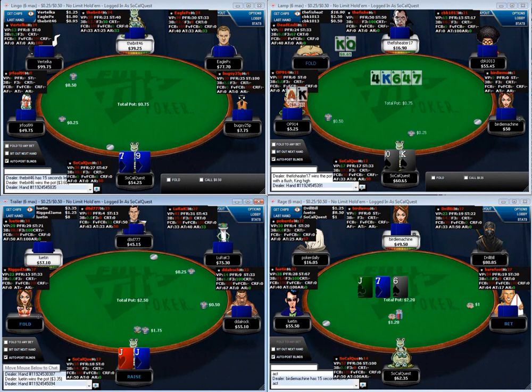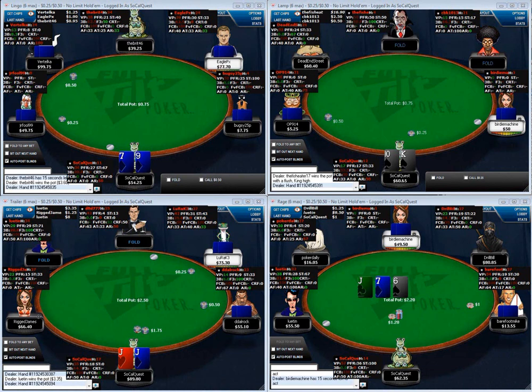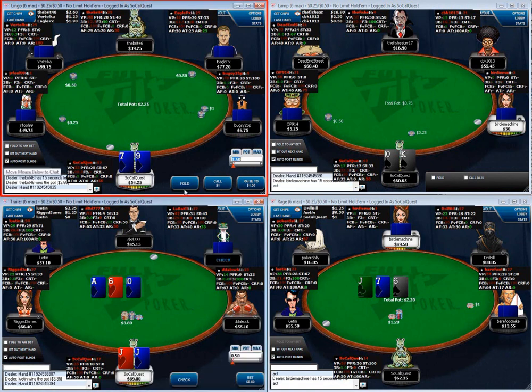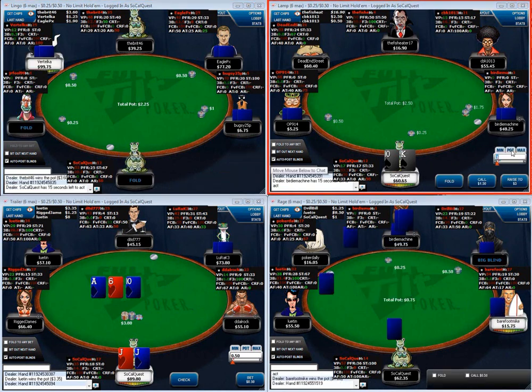But top right table with the player that had $10, now $5.25, is like a real handicap to me because I just can't open that many hands. So normally I'd probably think about quitting that table if he didn't bust pretty soon.